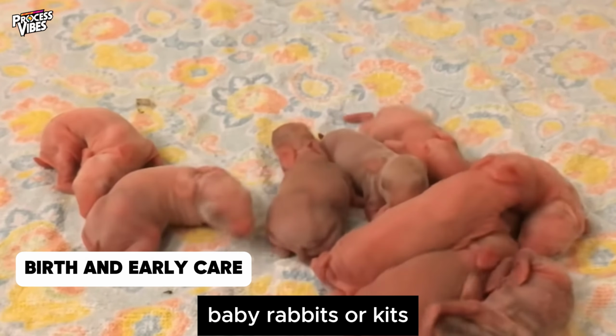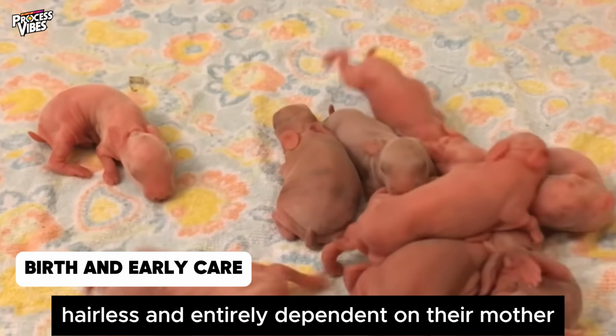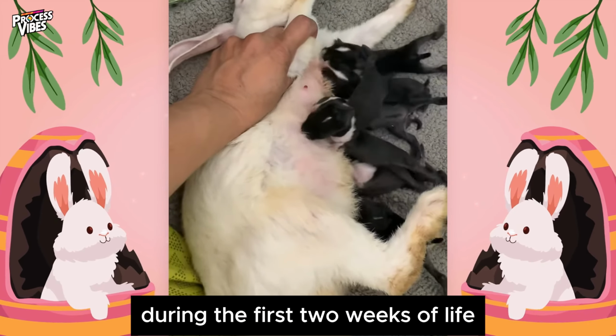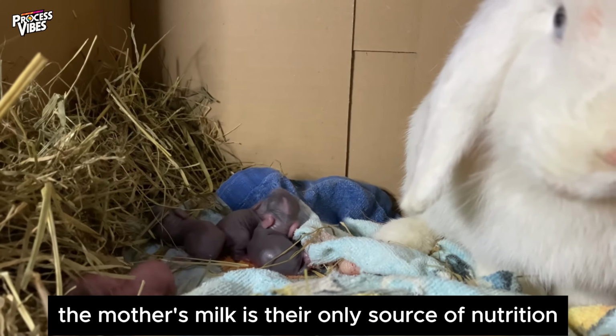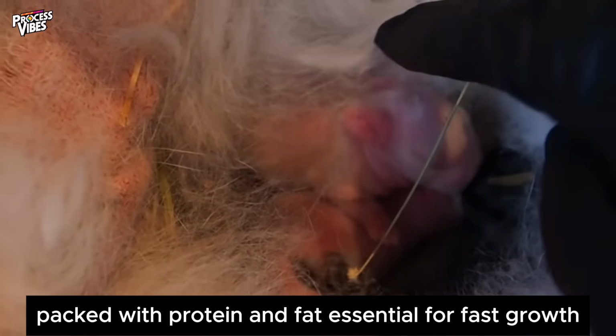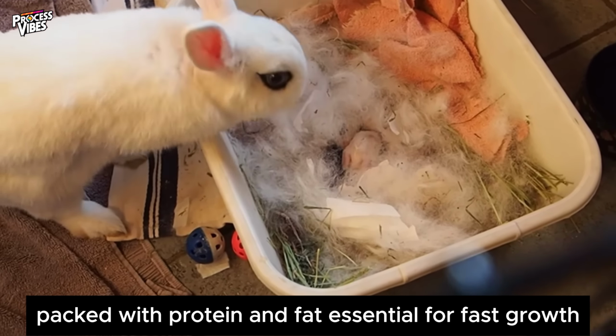Baby rabbits, or kits, are born blind, hairless, and entirely dependent on their mother. During the first 2 weeks of life, the mother's milk is their only source of nutrition, and rabbit milk is extremely rich, packed with protein and fat, essential for fast growth.